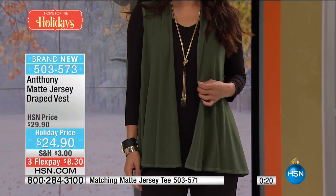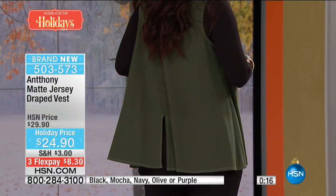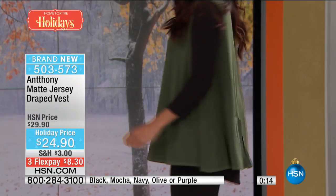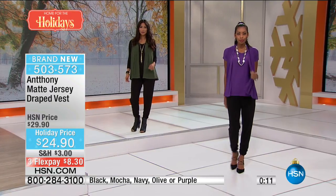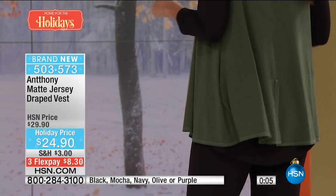So if you want to do monochromatic, you're seeing the girls, the monochromatic look, you can get the whole seamless look, like Nikita is wearing, or you could do what Valerie did, the olive over the black, which I think is fantastic. And look at the drape on that. Valerie, would you twirl again the way you did? Look at how it just cascades down. It's this beautiful drape on that vest.